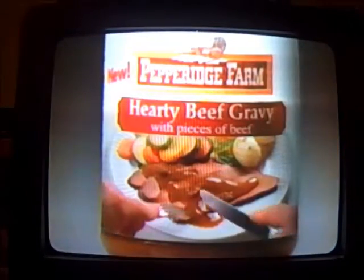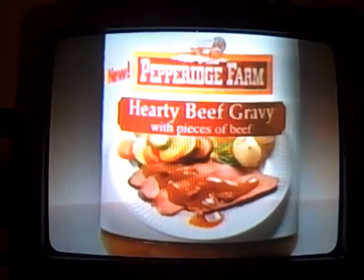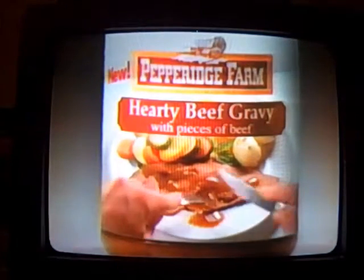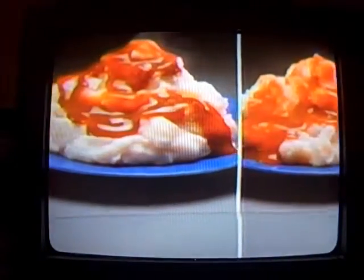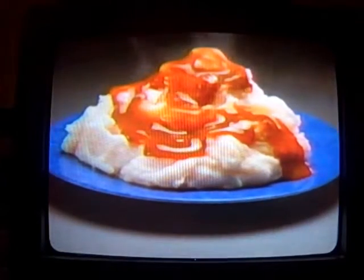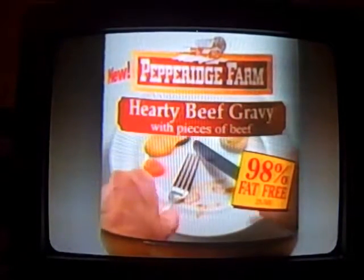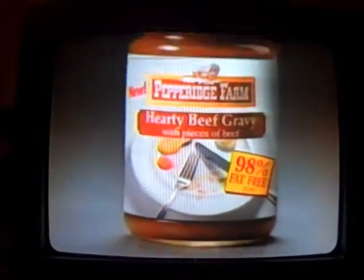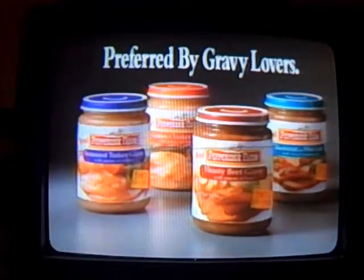Introducing new Pepperidge Farm Gravy. Hey, mind if I taste it? Well, okay, sure. It's made with natural meat stocks, juices, and tender pieces of meat. Tastes delicious. Well, it's not surprising. In a taste test, gravy lovers preferred new Pepperidge Farm Gravy over Heinz. In fact, it tastes so good, you'll never guess it's 98% fat-free. Absolutely delicious. Thanks. In a taste test against Heinz, it really cleaned up. New Pepperidge Farm Gravy, preferred by gravy lovers.